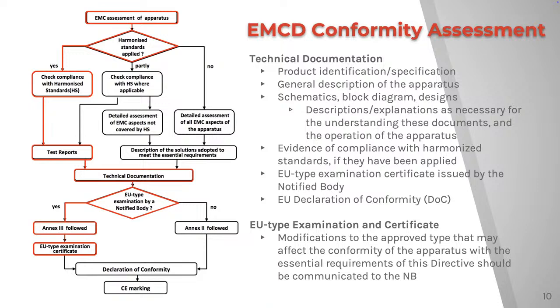EU type examination certificate. Modifications to the approved type that may affect the conformity of the apparatus with the essential requirements of this directive should be communicated to the NB, also known as the notified body. The notified body must review the technical designs as they pertain to the relevant essential requirements of the EMC directive and issue an EU type examination certificate to the applicant indicating the aspect of the essential requirements that have been assessed. And on the side, we start from the test reports to the technical documentation. EU type examination by the notified body? Yes. Annex 3 followed. EU examination certificate.